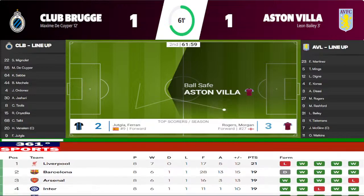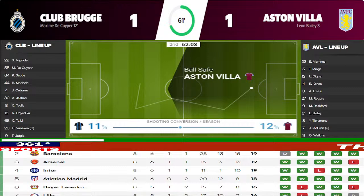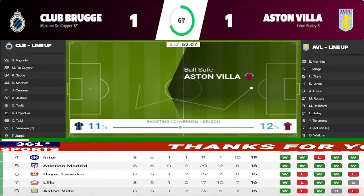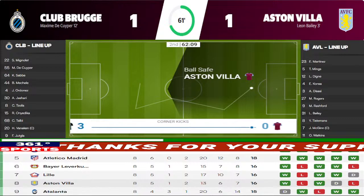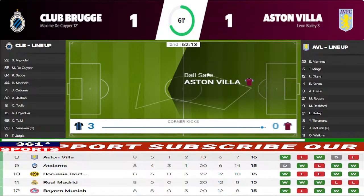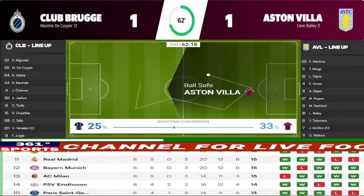Mings to Luca Dean. Do our best to keep track of all these changes as they come, as here Tyrone Mings will just put his foot on the ball before turning it all the way back to Martinez.